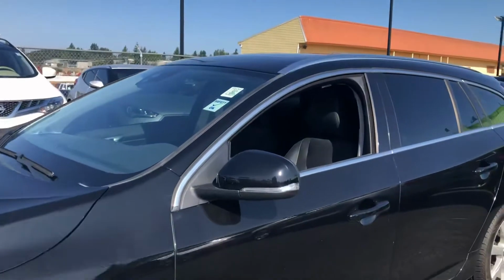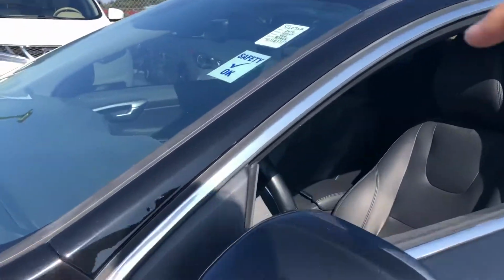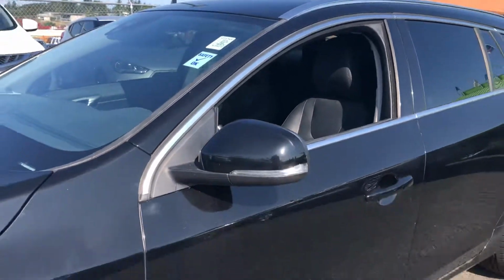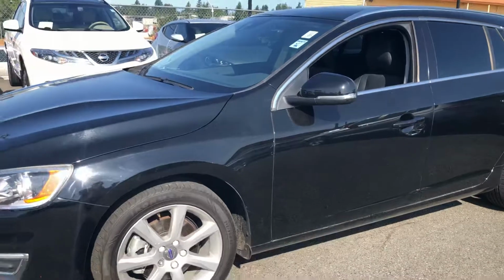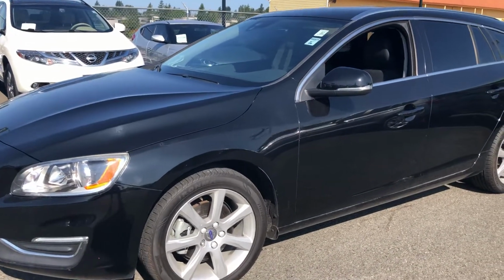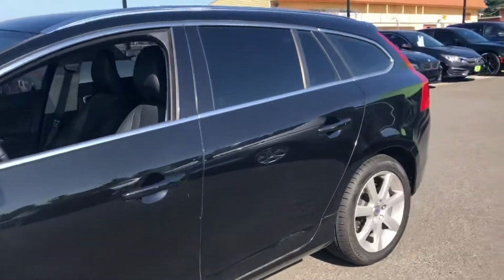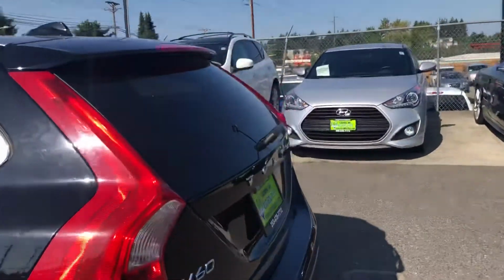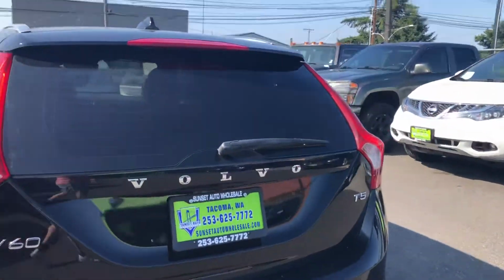And then as we walk around it, you notice for styling, they have the chrome lining all the way around, and they have the chrome lining all the way to the top right here. And that just makes it look really sharp. Kind of an aggressive styling is kind of what they call it. So let's go around to the back of the car. We're going to start with the outside, and then we're going to go to the inside.